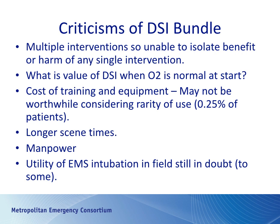There's some questions about manpower. So we have some of our agencies that if they have 3 or 4 people on scene, that may be all they have. I recognize that, but I think if we practice, we'll get better at this, and manpower will always be an issue, but we'll be more comfortable doing it with the resources that we have. And then there's some critics across the country, actually across the world, who question the value of EMS intubations in the field. For some people, for some physicians, some EMS experts, there's doubt about its suitability and benefit to the patient. I'm definitely not one of those people. That's why I'm advocating this process.